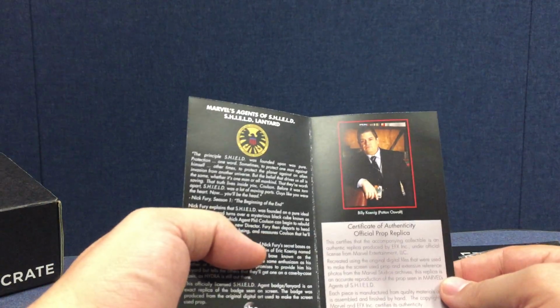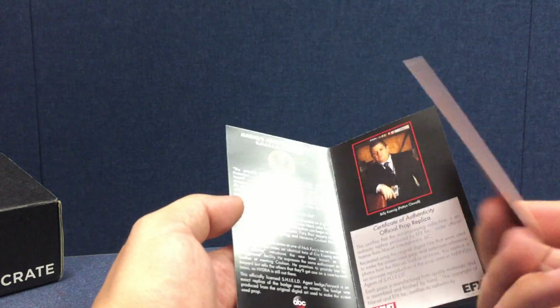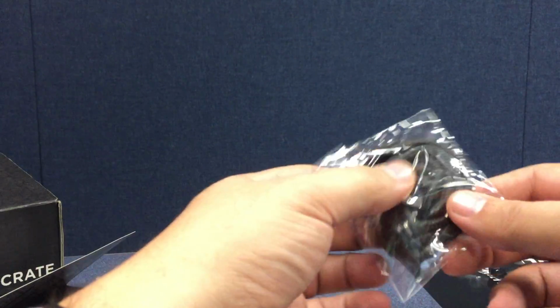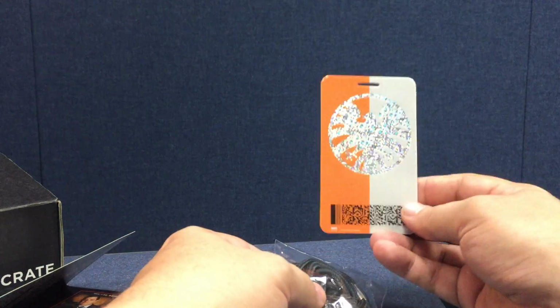And you can see there's Patton Oswalt with one of the lanyards on from the show, and it basically gives you a rundown of where this lanyard comes from. It's from EFX Collectibles, and it does include the actual lanyard itself. So you take that out of the pack and have your very own S.H.I.E.L.D. ID lanyard.